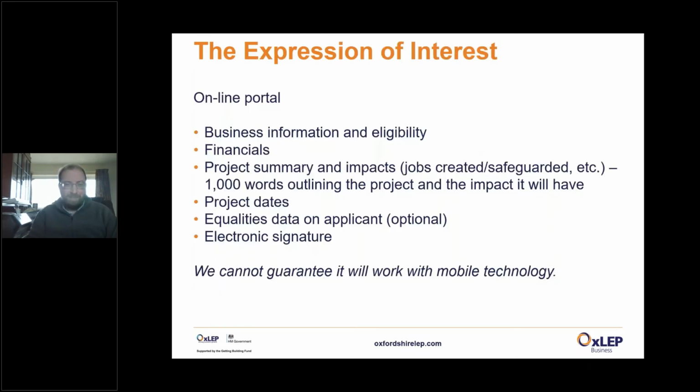Thank you. So the expression of interest itself, it's an online portal that will be accessible from a link in the OxLEP Business website. And it's got a series of sections within it. The first section is fairly technical. It will ask you details about your business and your eligibility. So it'll be questions about length of time trading in Oxfordshire, your eligibility to receive special drawing rights aid.